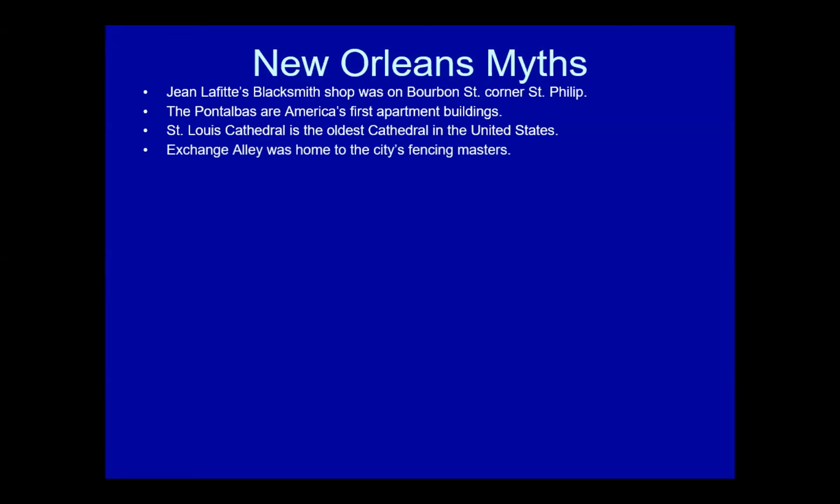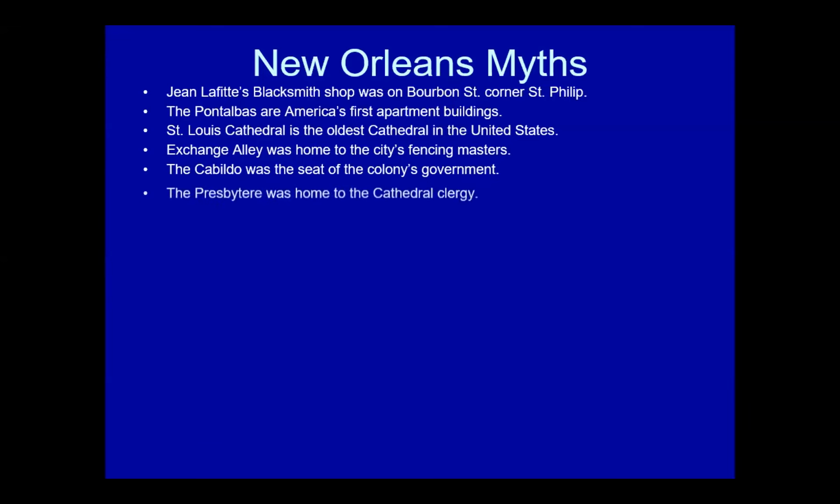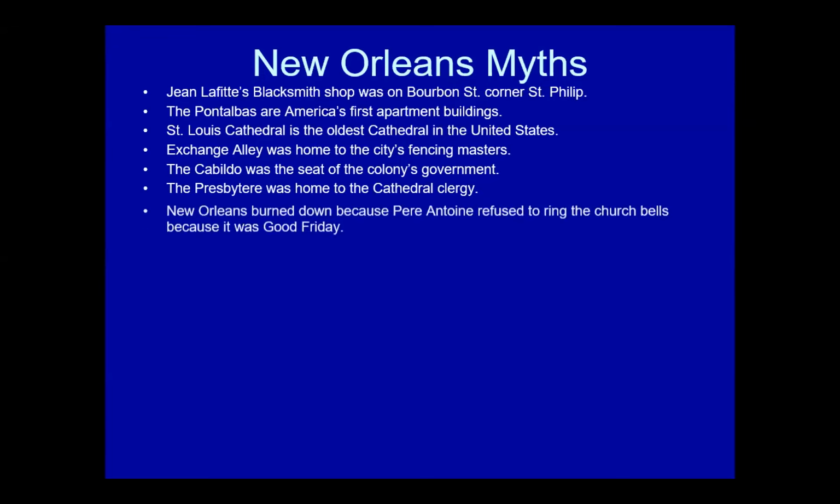Exchange Alley was home to the city's fencing masters. Actually, there were more attorneys on that alley than there were fencing masters. I could only find one or two in working on the French Quarter book. The Cabildo was the seat of the colonial government. No, it was the government for the city of New Orleans. The Presbytere was home to the cathedral clergy. During the French period, it was, but that building was torn down and the current Presbytere never served that function.